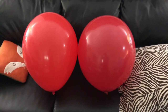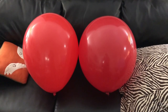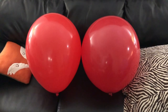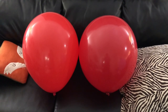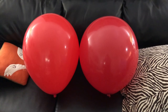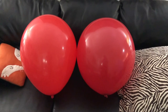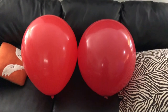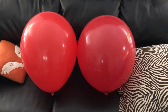Now, both balloons have their pros and cons. The Qualitex balloons came with a wider variety of colors to include light blue, where the Tuftex do not. The Qualitex balloons came either in bags of all the same color or a bag of mixed colors, whereas the Tuftex were only sold in bags of all the same color balloons.